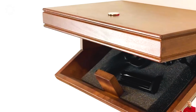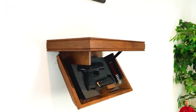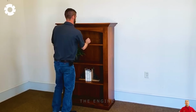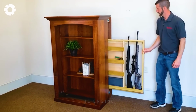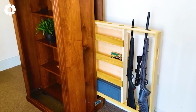With a sophisticated design and clever covert features, Tactical Walls concealment shelves allow you to discreetly store firearms, valuable items, or cherished belongings, all while keeping your living space organized and secure. How do you feel about these intelligent solutions?